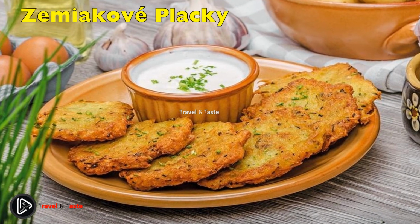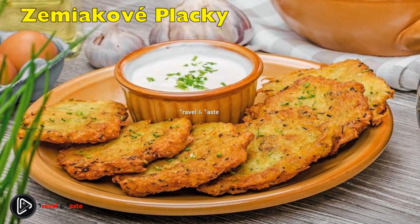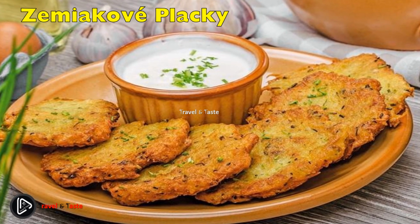Zemiakové Placky. These delicious fried potato pancakes with garlic and marjoram seasoning are original to Slovakia, and a popular traditional food. They are easy to make and very filling.